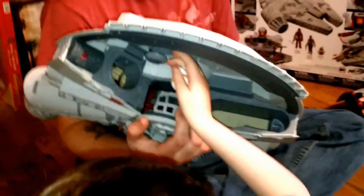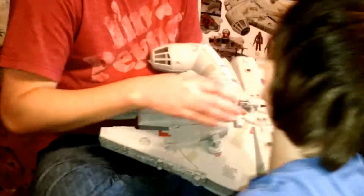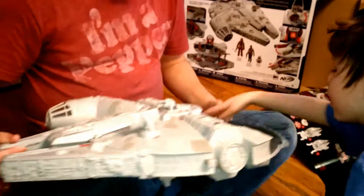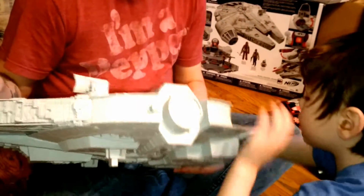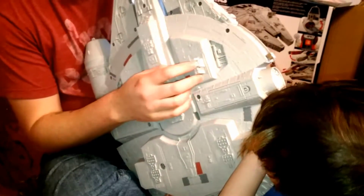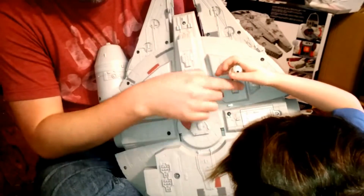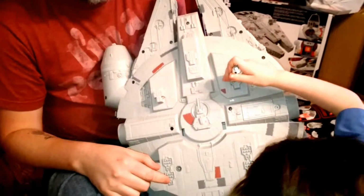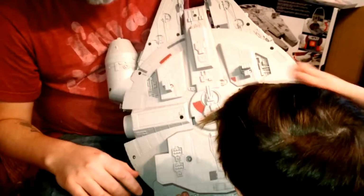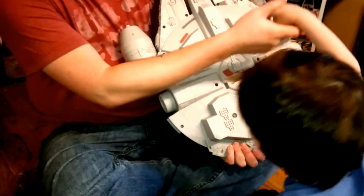Okay, Mick, what was your complaint about this particular item? Where do I start? Okay, well then start. You said no landing gear. Yeah, there's no landing gear. What does that mean? Well, if I had one from downstairs, I'd show you, but this is it. There's no gun here, just a little plastic thing. So they can't land. They can't shoot anybody. Okay.